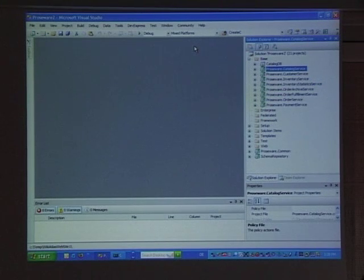The catalog service is a rather simple service which serves to manage a catalog of books.